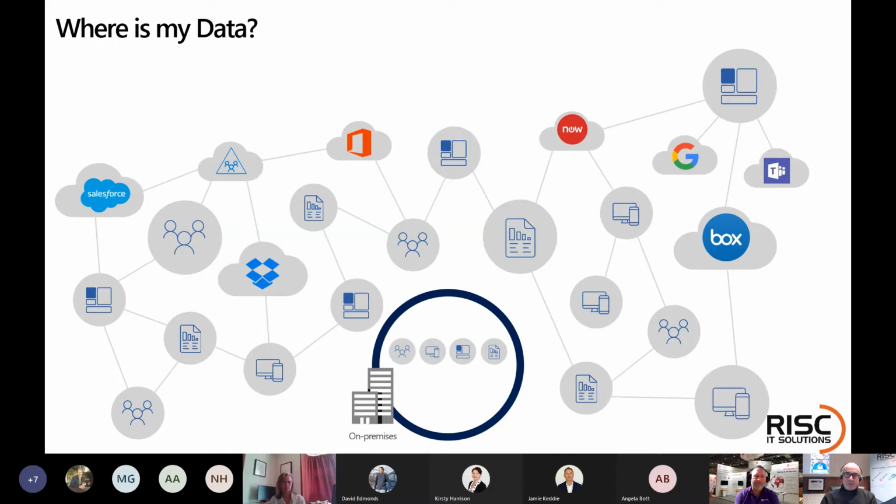Now, Microsoft have some answers, and that's what I'm going to focus on for the first half of the session, in terms of what you can do, assuming that you're all either Office 365 users currently, or you're about to be. What tools do Microsoft offer to help you to manage that and keep your documents, your data, your people, your devices secure?